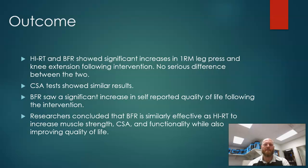BFR did see a significant increase in self-reported quality of life following the intervention. This led researchers to conclude that BFR is similarly effective as high-intensity resistance training to increase muscle strength, CSA, and functionality, while also improving quality of life and decreasing pain.